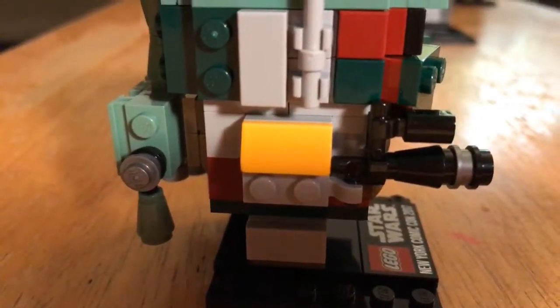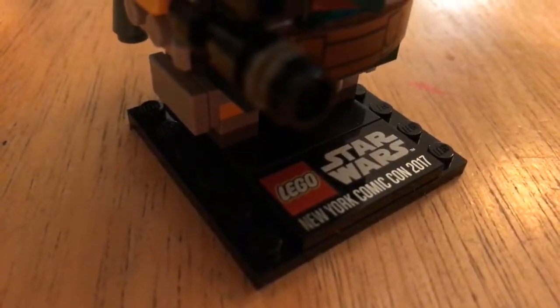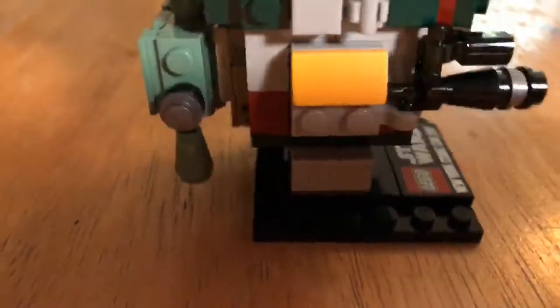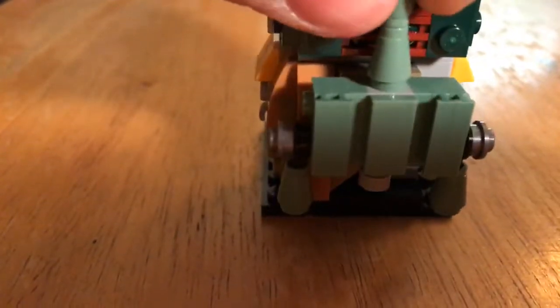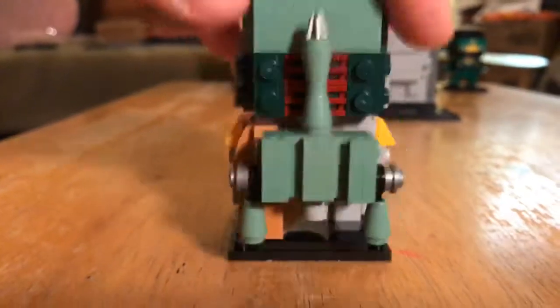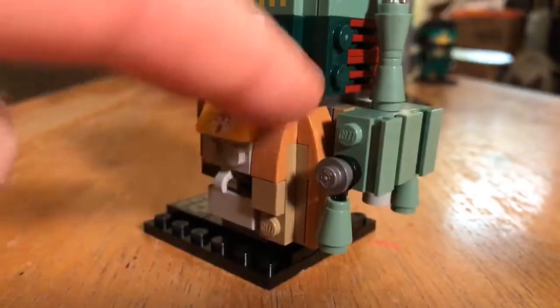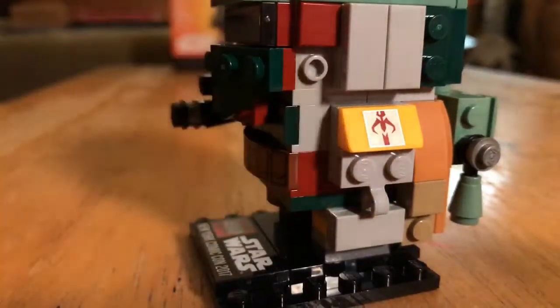There's a little close-up of his gun with the scope. You can see the little New York Comic-Con 2017 plate. Rotating around here. Little details on the back of the helmet. There is his rocket. I'm just trying to line up the rocket, because I'm being very anal retentive. There's the jetpack right there, 3 little exhaust engines. His scarf draped over his shoulder there, and there's the little Mandalorian symbol on his armor, or on his shoulder pad.